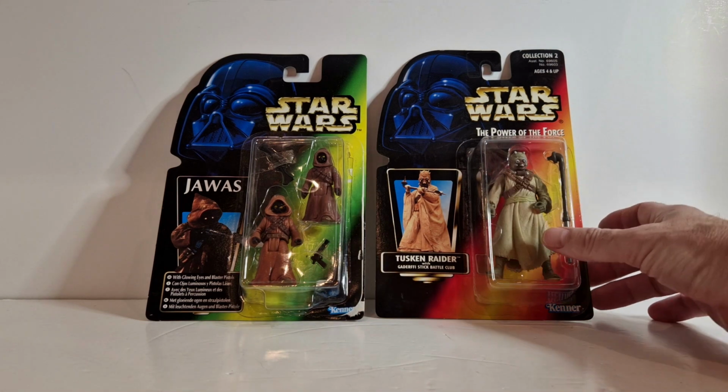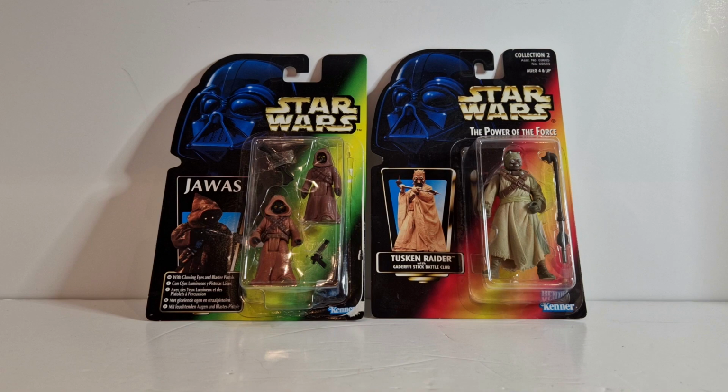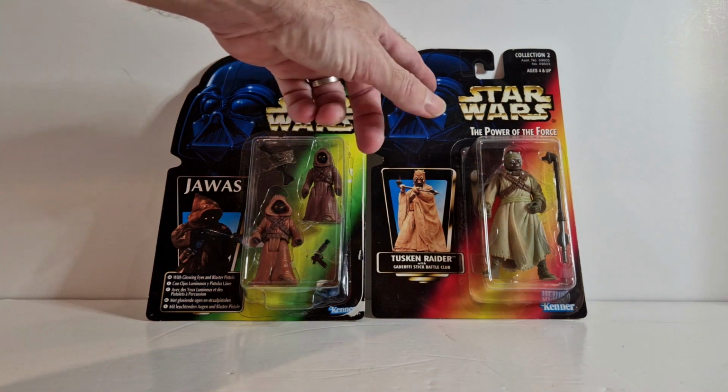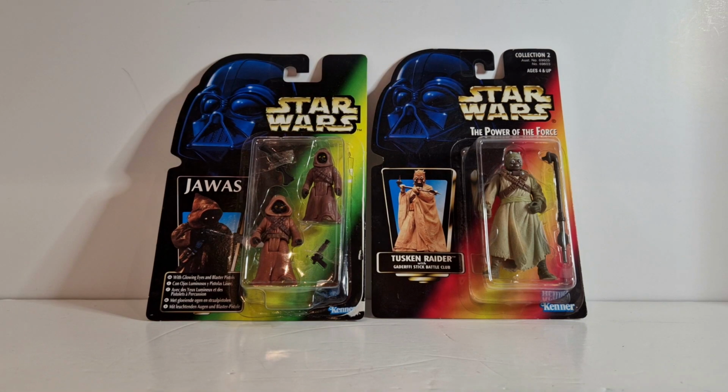Move on to the Tusken Raider. Again, this is on the Star Wars Power of the Force card. But what I didn't notice, and I didn't know was a thing, was the colouring of the Star Wars up here. So this is a goldy colour, and this goldy colour Star Wars writing was also found on the green card backs. Now I'll just pick up, who shall I pick up? C-3PO.